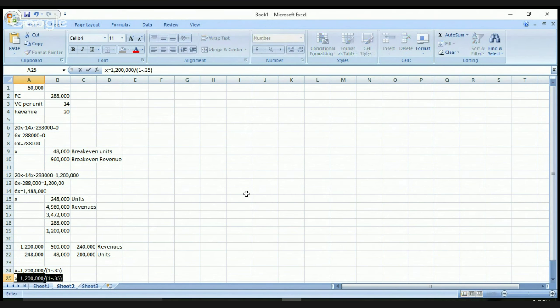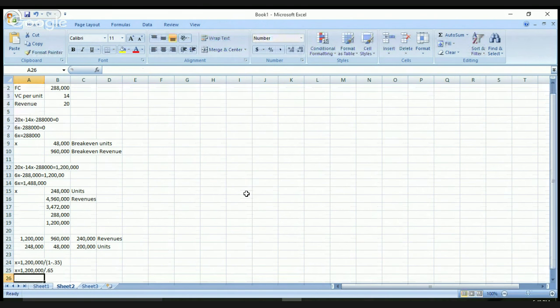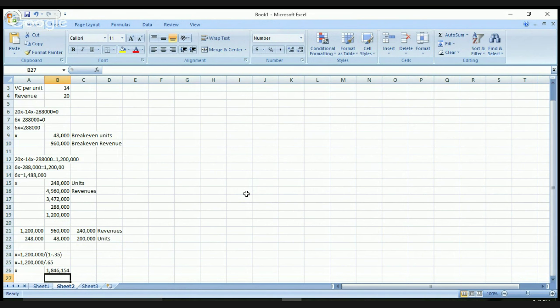So I have x equals the 1,200,000 divided by 0.65, and so x equals 1,846,154. Okay.